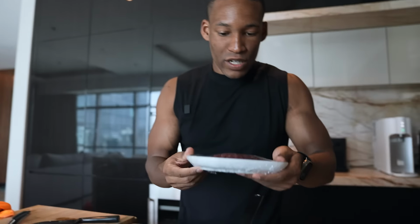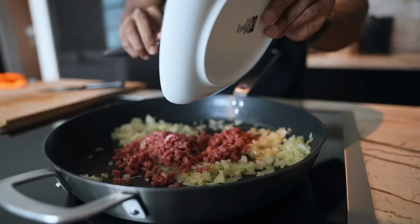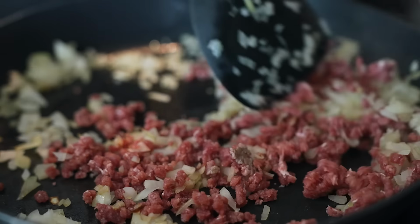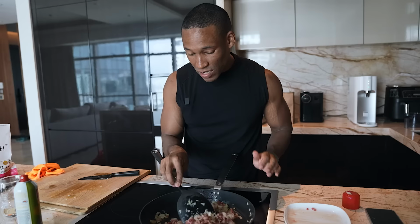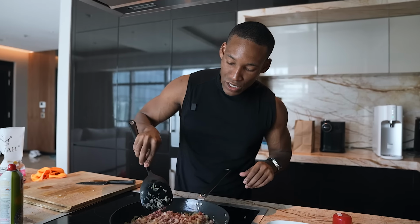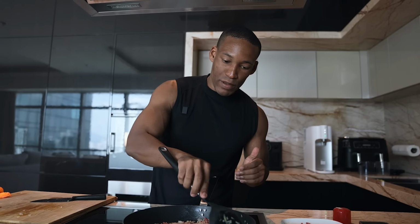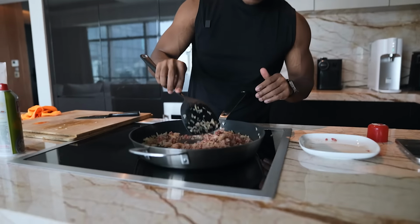Now, I'm gonna add the lean ground beef. So this is gonna be our protein source for the meal. And now we're just gonna mix that in with the onion, and you're gonna get that flavor as well. Some of you guys may not like the onion. You can put whatever you want, bell peppers, you can use chilies, whatever you guys prefer. But I'm a big fan of onions in my meal.